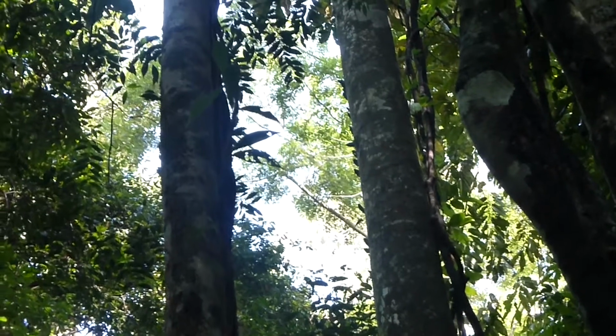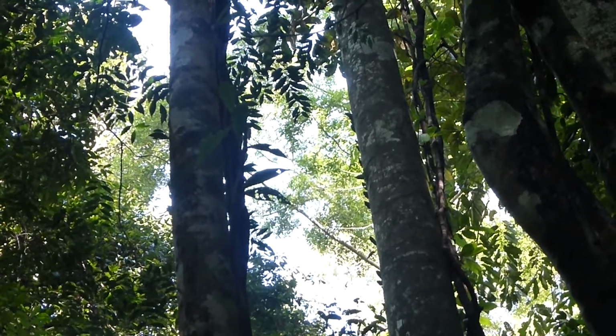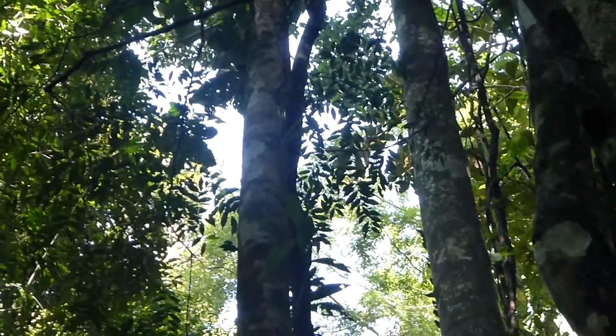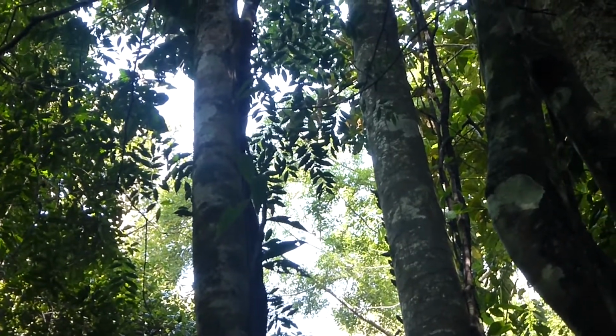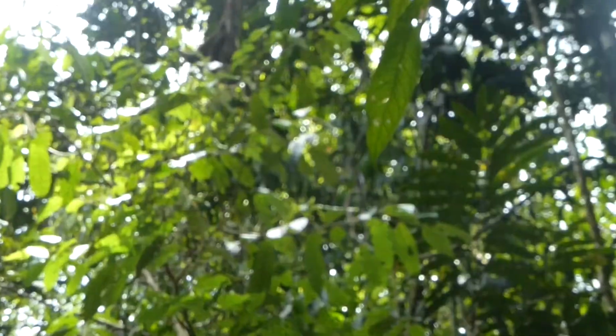The gibbons make a lot of noise until about 11 a.m., so we followed the sound of their calls as quickly as we could. We could hear one close by calling, and a few moments later a second one further off answering that. But they were just out of sight.